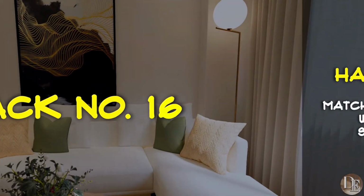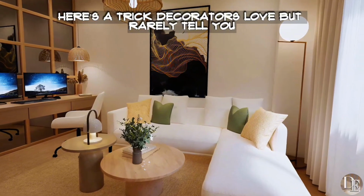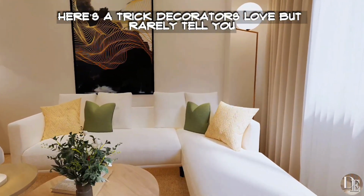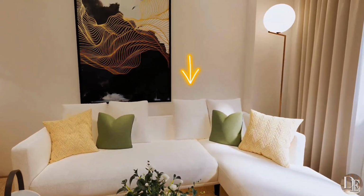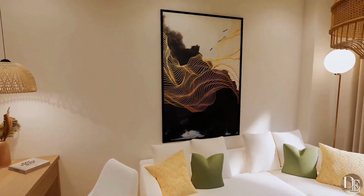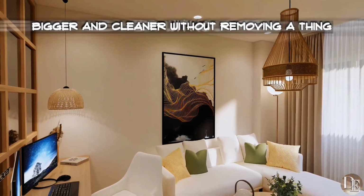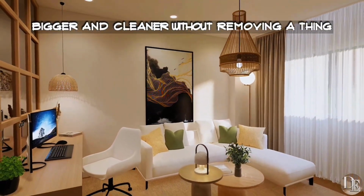Hack number 16. Match furniture color with wall for seamlessness. Here's a trick decorators love but rarely tell you. If your furniture is close to the wall, match its color to the wall. Why? It blends in visually, so bulky items disappear, making your space look bigger and cleaner without removing a thing.